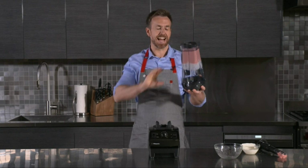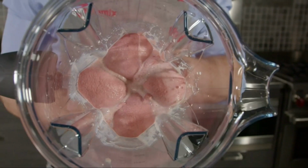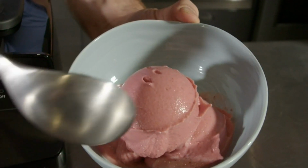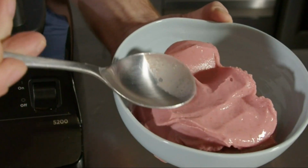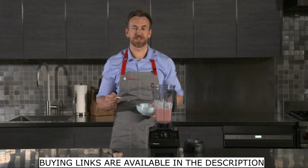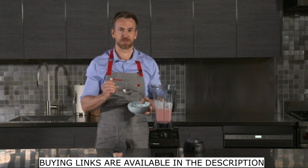Ready to eat, and have a look inside this container. We have those perfectly formed four mounds that give you that lovely Vitamix vortex. And with my spoon, I'll be able to show you how smooth this is. Just thick, creamy, delicious frozen dessert. Your classic Vitamix 5200 will last you for years and years making these wonderful recipes.